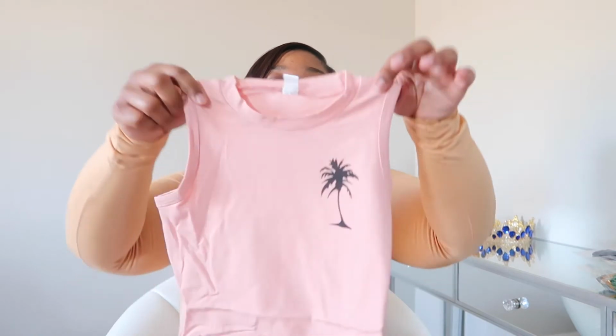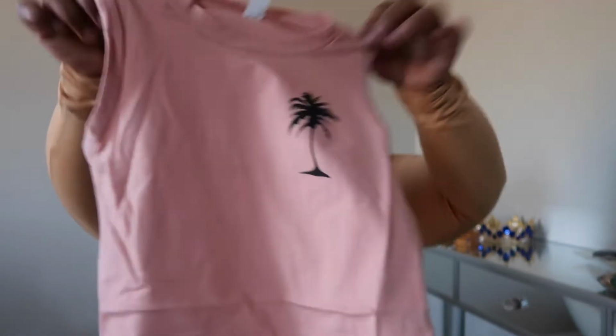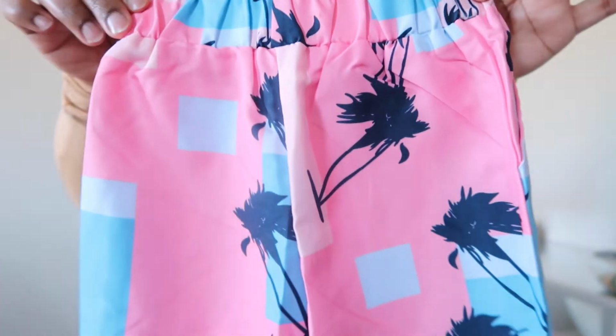It's got the palm tree, ready for summer. This is a tank. I'm pretty sure I got this in 12-month size. So you got the, you know, blush is the color. So, you know, men wear pink too. So got him some pants to match.